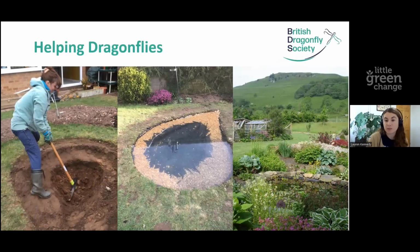We can all help dragonflies by creating space for them where it's possible. Ponds and other water bodies are essential, as we've learned, for dragonflies to complete their life cycle. Over the past 100 years, it's been estimated that about 1 million ponds have been filled in and lost. By digging ponds in schools and in gardens and in community green spaces, we're able to replace that habitat that's been lost.